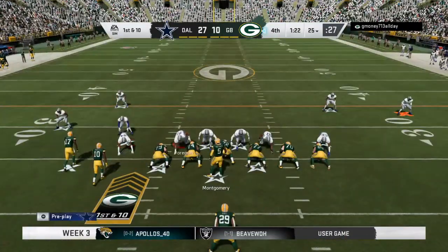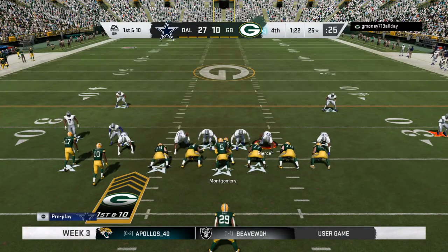The Packer offense ready to get their next drive underway. They're down big here late.